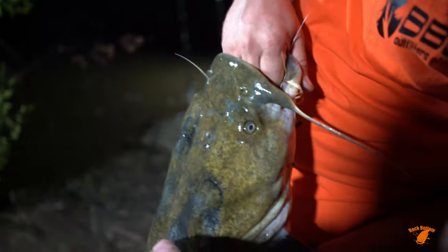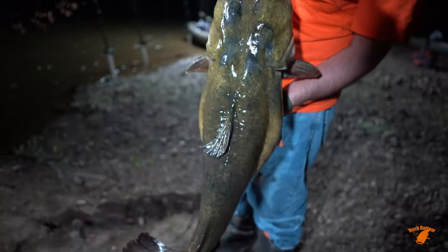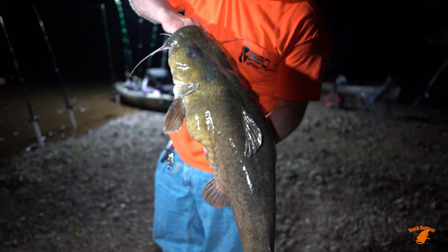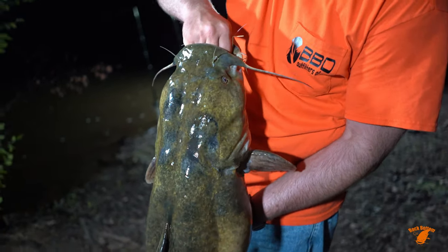He's actually, it looks like where he's healed up, you know. Mm-hmm. I mean, he's been active for a while, I guess, since the spawn. Either way, that's a great fish, man. I'm going to get a couple pictures for you and let you toss them back.